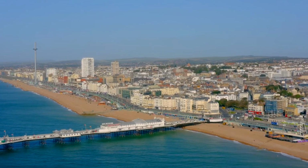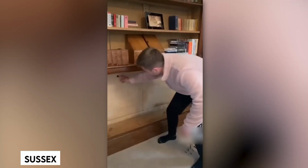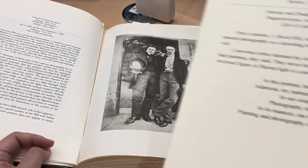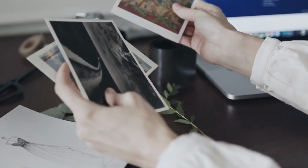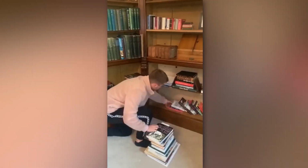His 500-year-old house, nestled in Brighton, just a short drive from London in Sussex, became the stage for an astonishing discovery. Casually flipping through old family photographs, Freddie spotted a peculiar detail in one, a doorway hidden behind a bookshelf in his ancestral home. Intrigued, he began investigating. Behind one of the books, he uncovered a tiny hole that led to a concealed room.